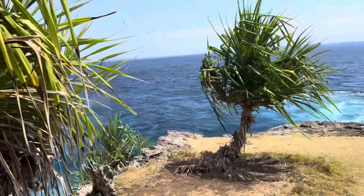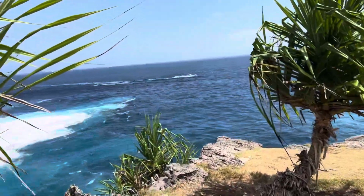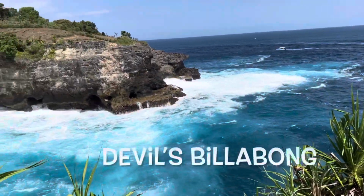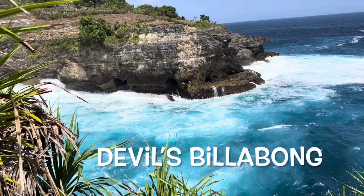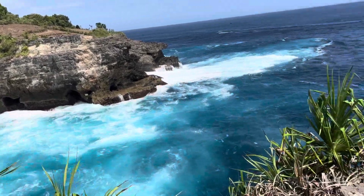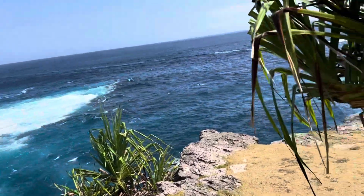This is a pretty amazing beach. It's not even a beach. Called Devil's Billabong. And no one here except me. No one. I can't believe it. It's just this serene, beautiful place.